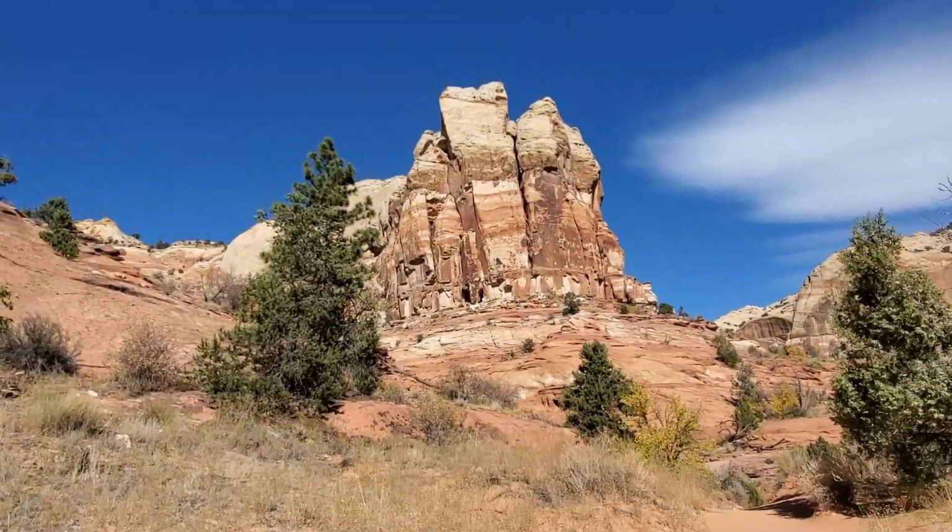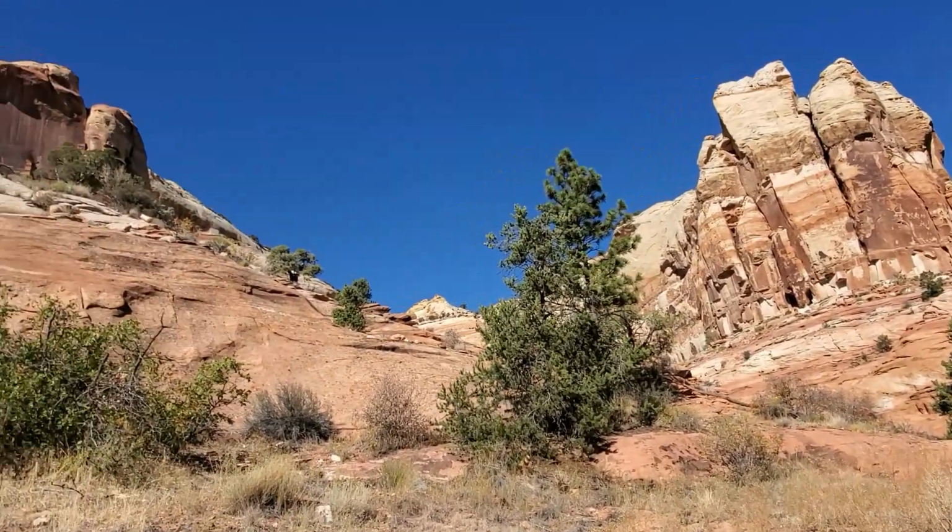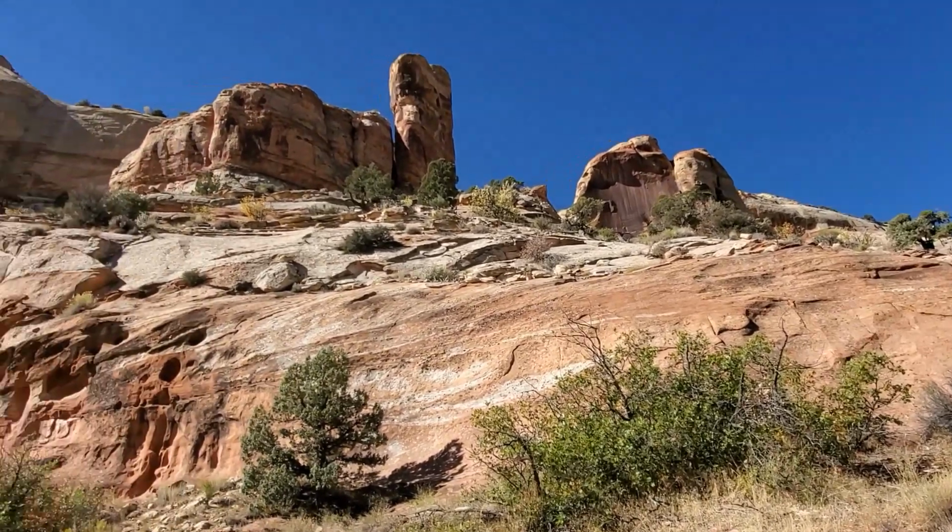The views on this trail just keep amazing. I mean, all the way around.